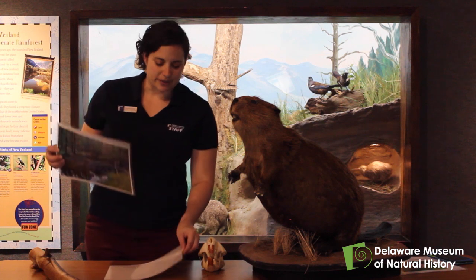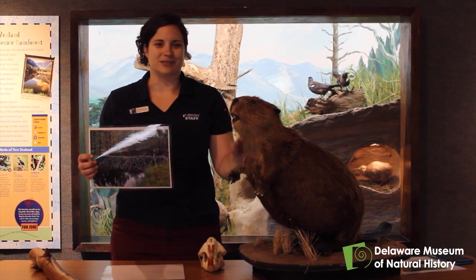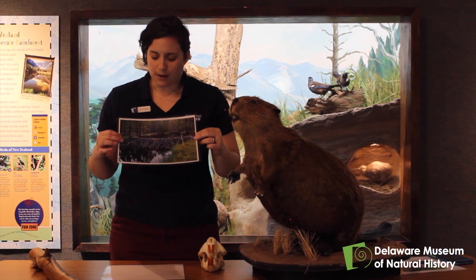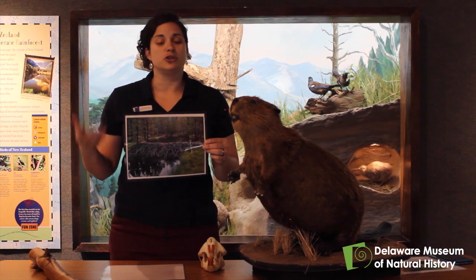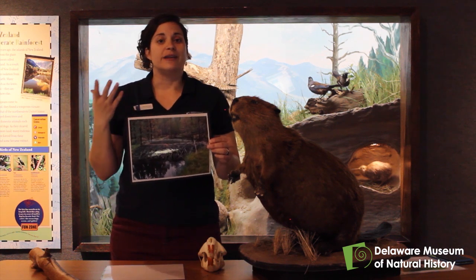Now, why do we talk about this? This is incredible, right? These are incredible animal engineers. But for us, dams can be very important. Beavers can build dams, and it can flood areas. An area that used to be dry is now waterlogged. It's completely covered in water. Now that can be a great thing.